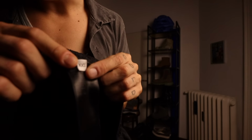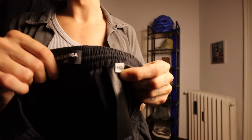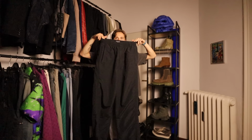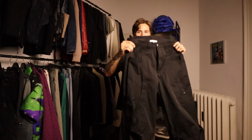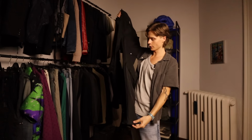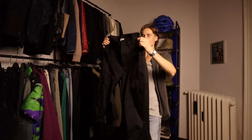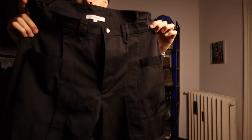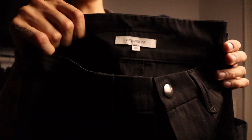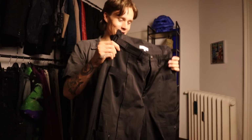Size extra, extra small. What other brand does an extra, extra small and it's still fitting massive? See how long those are? Then we have this sample pair of pants from cmmawear, which was also from the fall winter 24 season. Also can't recall the name, but these are also a size extra small. So I get the special sizing because of my small waist.